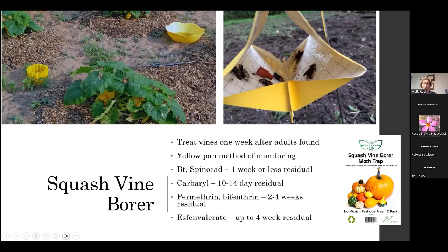The pheromone smells like a girl. And so you catch male squash vine borers. Well, if boys are looking for girls, they're looking to mate. So it gives you, okay, now I need to think about treating my vines because they're laying eggs right now. It gives you this window, or a better targeted time period to try to prevent the issue. You can try yellow pan methods. I would do the pheromone trap. It's just a whole lot easier and a whole lot more, you're getting them and not something else that just fell in that yellow bowl.